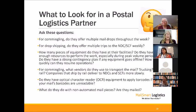Next is, do they have optical character reader, or better known as OCR equipment, to apply barcodes if your barcodes are unreadable once it gets to the processing center? So keep in mind, not just maybe it's smeared, but what if the wrong service type ID was put in, and you're mailing a nonprofit rate mail and you've got the first class standard service type ID within the IMB? Then they're going to need to put a barcode on. And last, what do they do with non-automated mailing pieces? Are they mailed? You need to ask these questions.